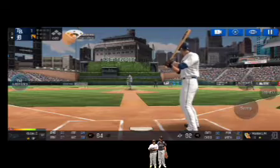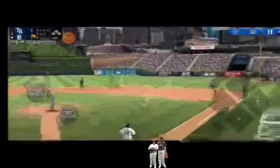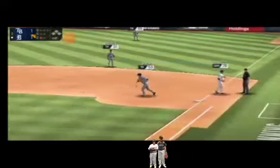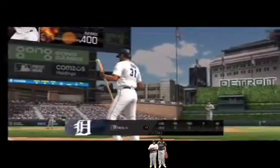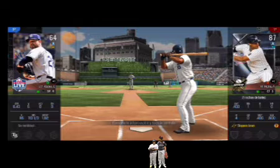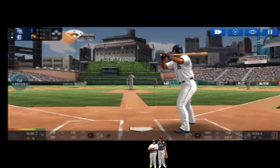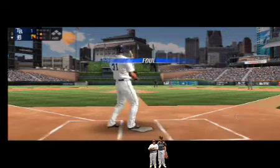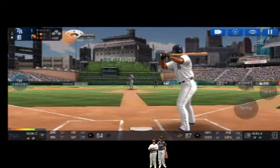Here's the windup and the pitch. He made the tag just in time. One out. He's standing back in the batter's box. Here's the windup and the pitch. He is really making the pitch.